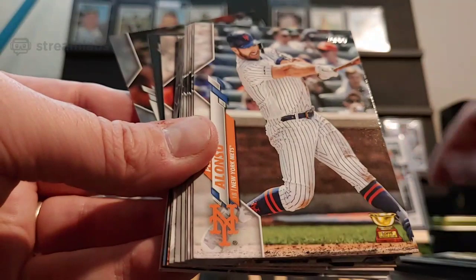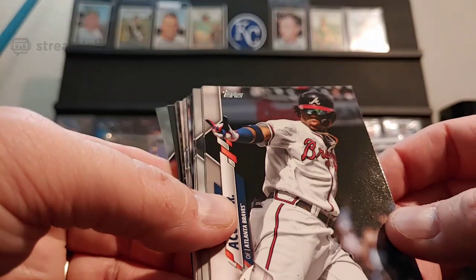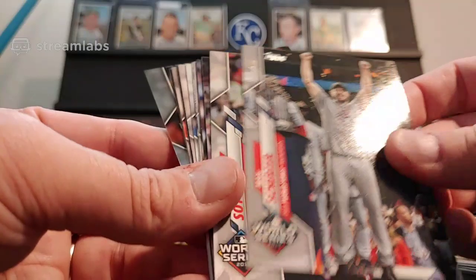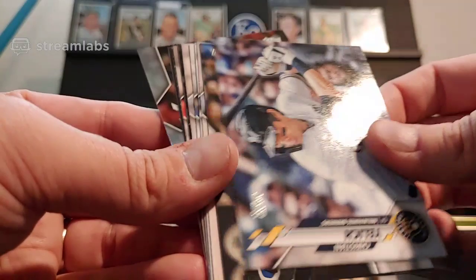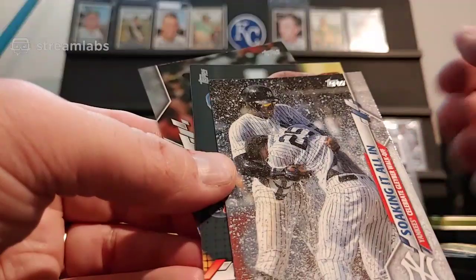Verlander, Harper. Alonso, cup card. Tatis Jr. Any Twins? Yeah, I'll pull some Twins out here in a moment. I should have some Twins. I know I have some lower end Max Kepler stuff. I'll pull those out here in a moment. Ronald Acuna, Juan Soto, Scherzer. All of these are a quarter. Juan Soto. Seen a lot of these with the opening day stuff. Kershaw, Bellinger is in there. Posey, Machado, Gleyber. You're like Nolan Arenado foil. That'd be 50 cents. I was actually not supposed to be in that pile, but it was.